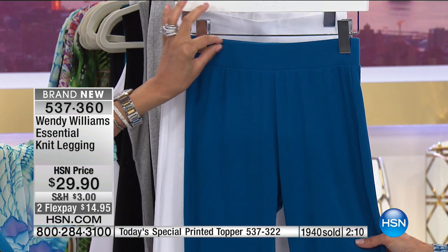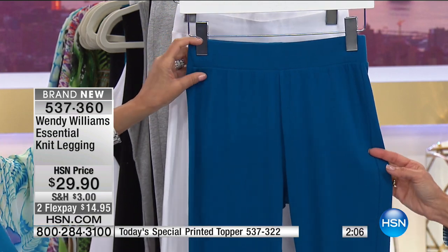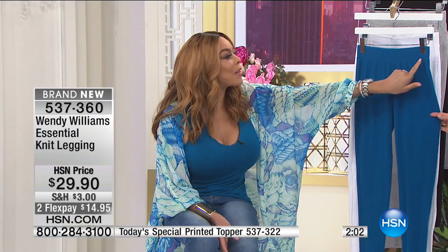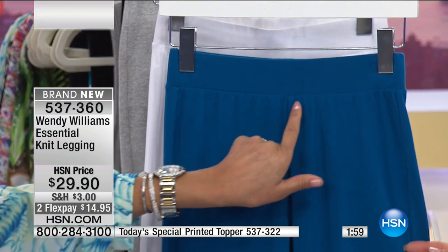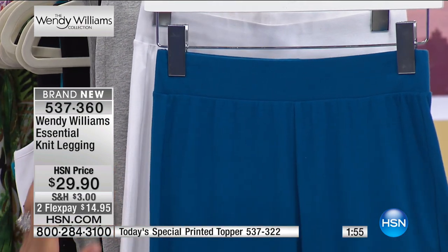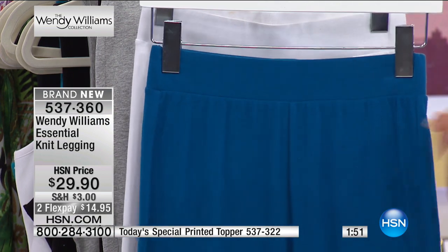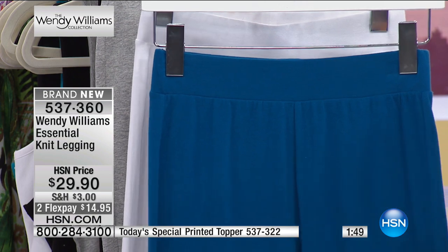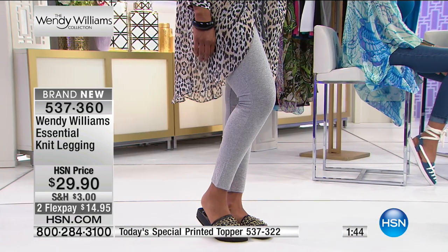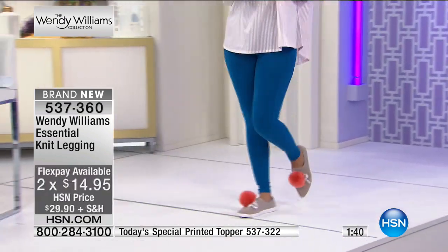I don't like a small, little, tiny, thin waistband. I'm not a small, little, tiny girl. I need something to hold me up and not roll over when I sit down. This waistband right here, and then there's ever so lightly, you see ruching. I don't know whether we can pull in close enough. I don't know what color that would show it. Anyway, these are good. I think it shows it the most here. And that's what I love about it also. Whether you're going to wear it pulled in or pulled out, it's going to be completely smooth. FlexPay at $14.99. Don't forget that you have the extra flex on your HSN card.